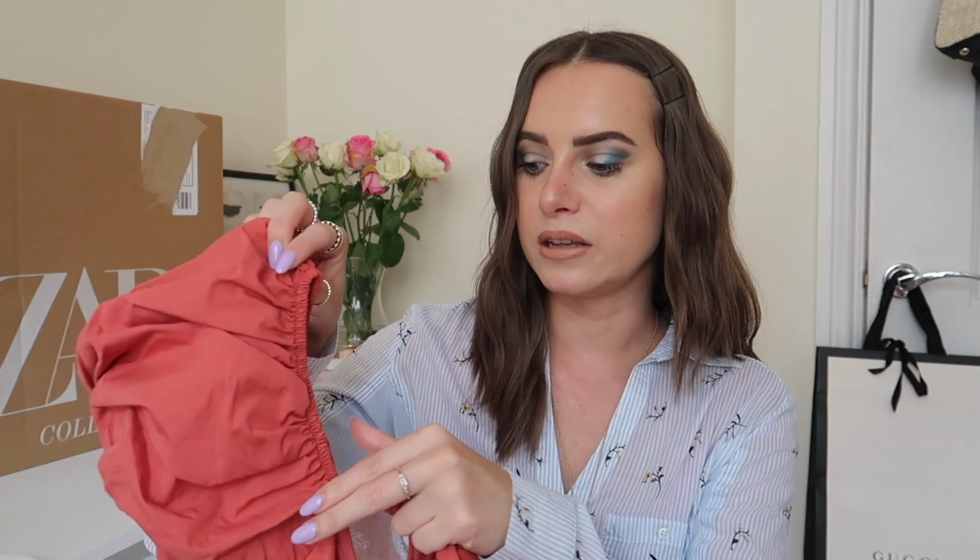Next item I'm going to show you is actually probably, is it my favourite item? I'd say it's on par with one of my favourite items in this haul, and it's just this super cute puff sleeve crop top. I'd say it's a crop top, but it doesn't need to be a crop top, you'll see in the cutaway.